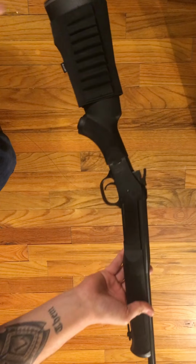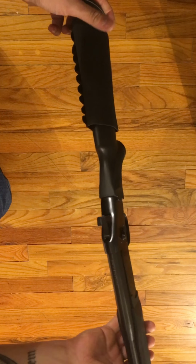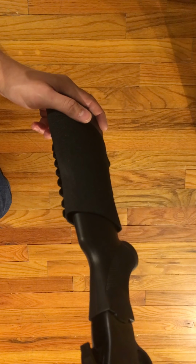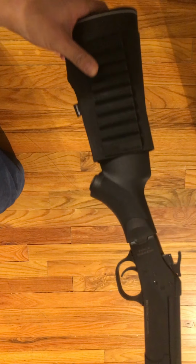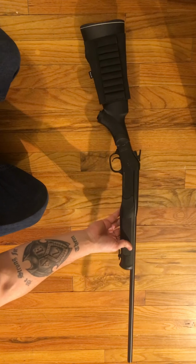Next up, I have a Rossi chambered in .410. I believe it's 3-inch. Yep, accepts 3-inch shells. I don't know if you could see that on there. Probably not, I'm sorry. Like I said, I'm doing this on my cell phone, but this is a little single shot break open .410.